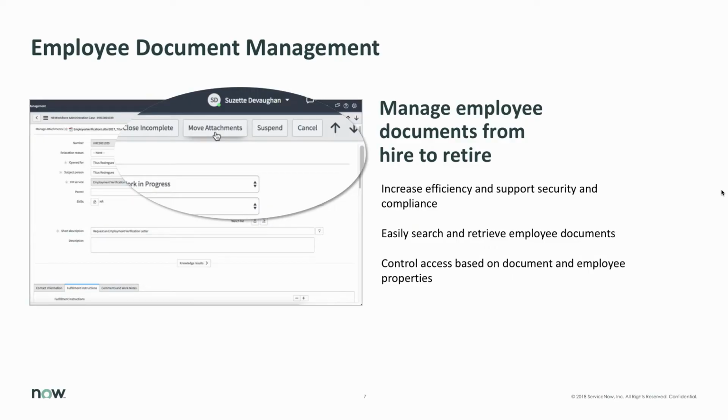Awesome. So better experience for the employee, more efficient for HR. Exactly. Love it. So next, let's take a look at our newest application within the HR service delivery product, Employee Document Management. Now, HR has long struggled with a way to store and manage employee documents in a secure and compliant manner. They've also struggled with giving access to these documents to employees when they need it. So with our newest application, we're allowing HR to manage all these documents electronically in a secure and compliant manner. Samantha, let's take a look at employee document management.